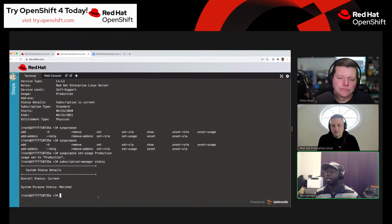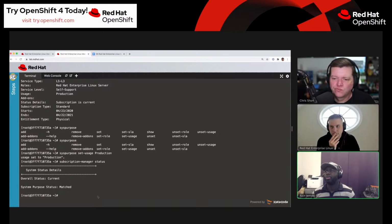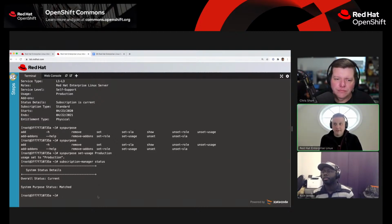So for a RHEL system, we enable by default BaseOS and AppStream for RHEL 8, or just the RHEL 7 server RPMs for earlier versions, because obviously those are universally needed. But if you wanted to always enable the Ansible RPMs repo or CodeReady Builder or what have you, you can use an activation key to do that universally to save you that round trip of another subscription manager call.